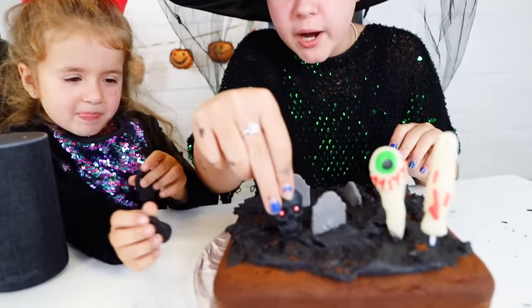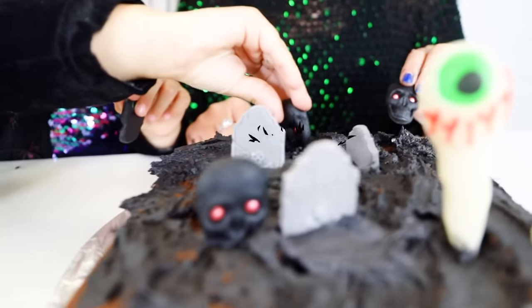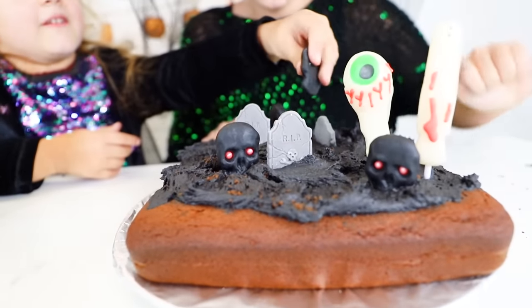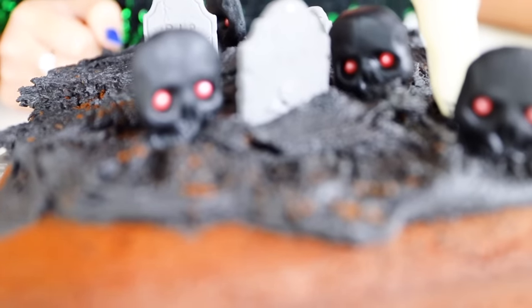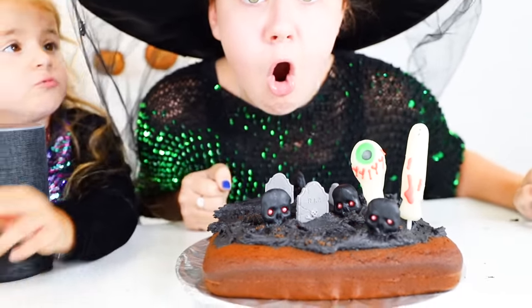So I'm going to put mine right next to this gravestone. I can sit next to the pumpkin. And I'm going to put this one next to the lollipops. And I can next to my little eye. Check out the eyes, they're glowing! Oh. Spider! Where?